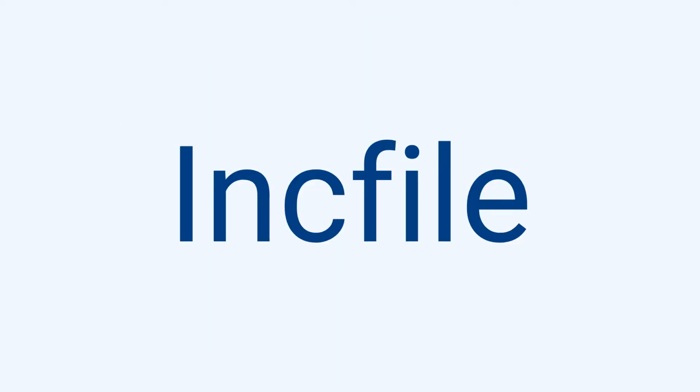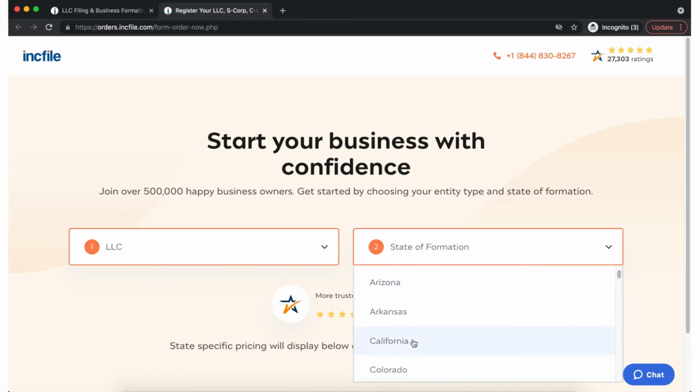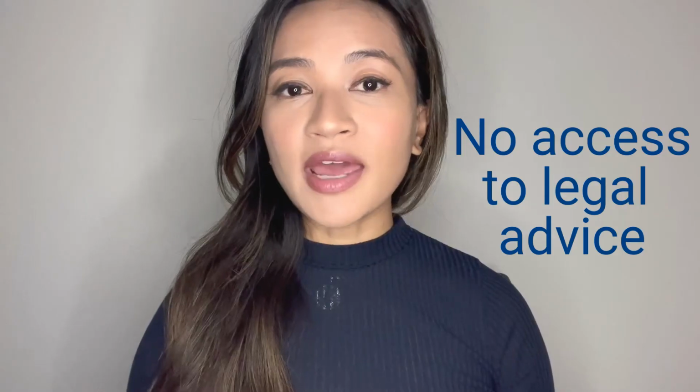Second service is Incfile. The pros of Incfile include free registered agent service for a year, an online access dashboard, tax filing services are available with their gold and platinum packages, and you get access to customer support as you need it. The cons of Incfile are you won't get access to legal advice, and there's no way for you to build contracts.